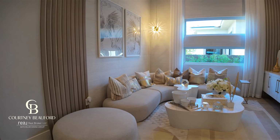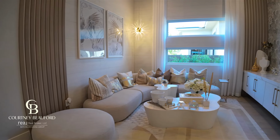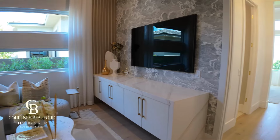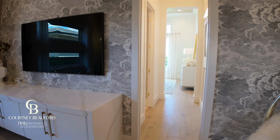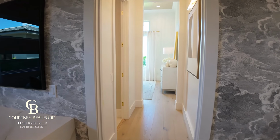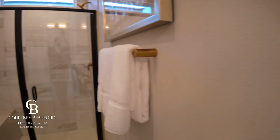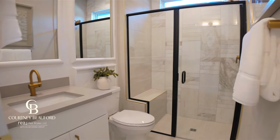Really, it's kind of a flex space, honestly. You can do with it what you'd like. Kind of like having a loft in a two-story home, right? This is going to be your first secondary bedroom. You've got an ensuite bath here.